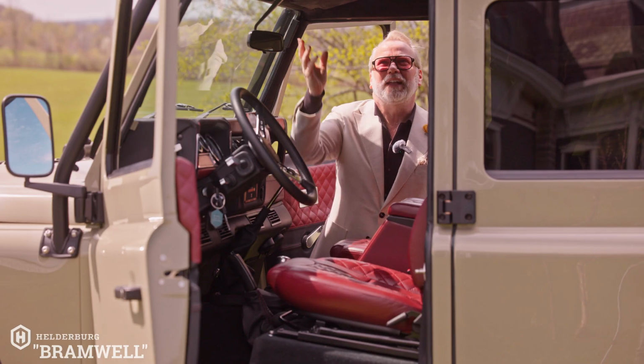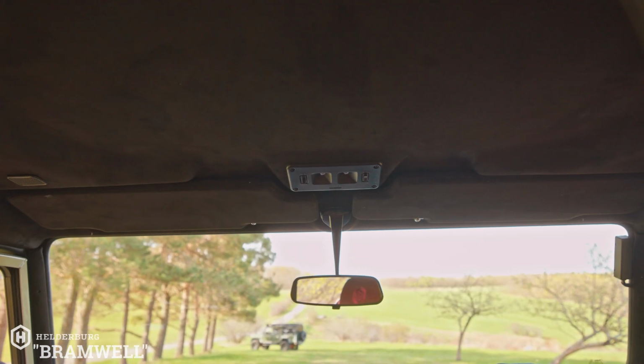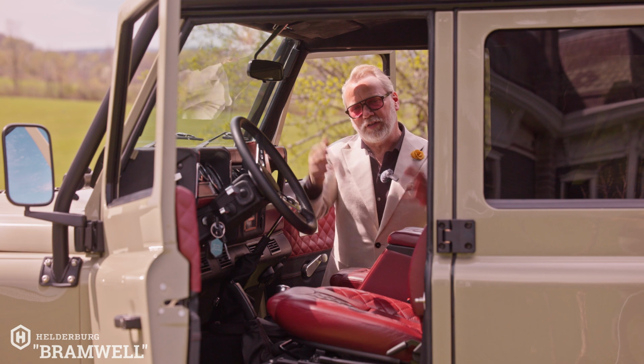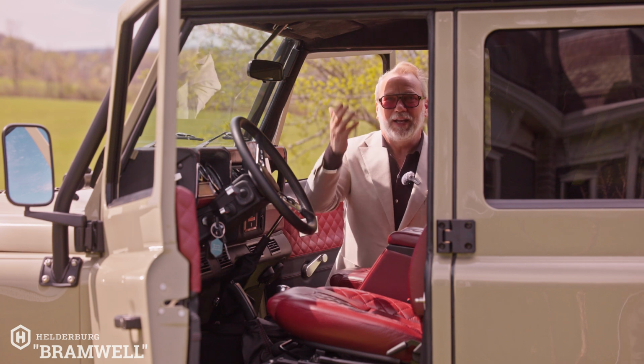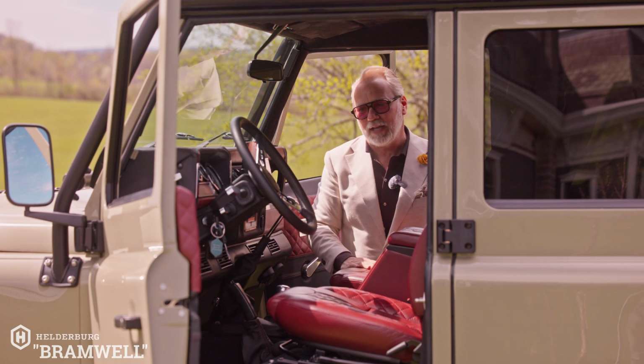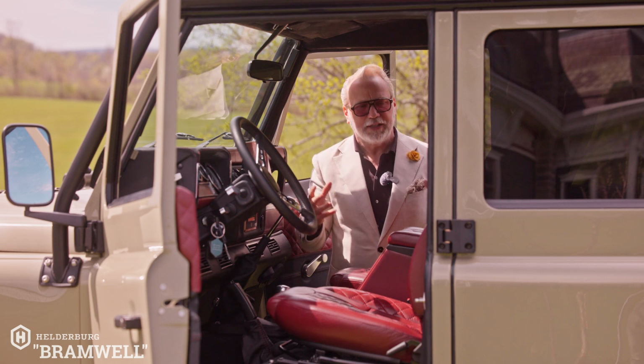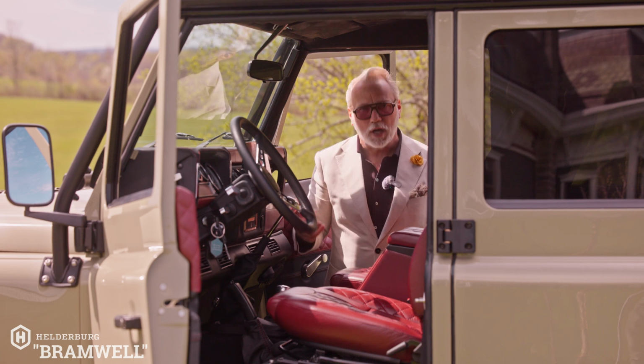And then moving up to the headliner, it's a black Italian Alcantara suede. It has the LED lighting, the courtesy lights in here. It has hands-free calling built into the headliner. It's quite magical in this interior, but it's also comfortable.